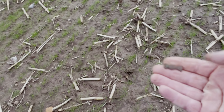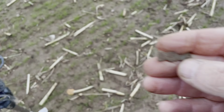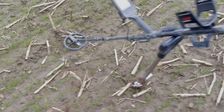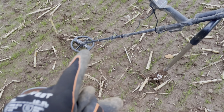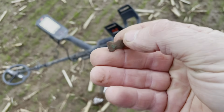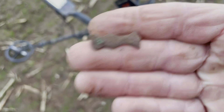Well, I'm starting to wonder what we haven't found, but here's a leather mount here. Been doing really well across these fields, and this stubble hasn't bothered us. The Manticore's gone through it, the little coil on there, that little M9 coil. It's actually stuck to that. It won't come off ever again, I don't think. Or will it? Anyway, yeah, a little leather mount. Absolute beaut. Come up on about a 15, I think. Nice.